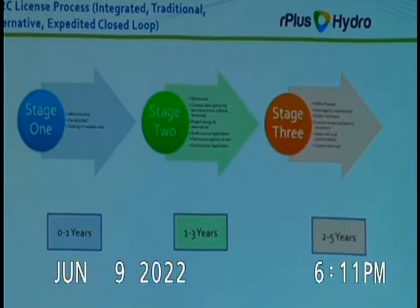So we've gone through the 90-day process. We've received comments back from the city. We've received comments back from the county, from the agencies, from the Bureau of Land Management, from the state of Nevada, as well as from FERC itself.